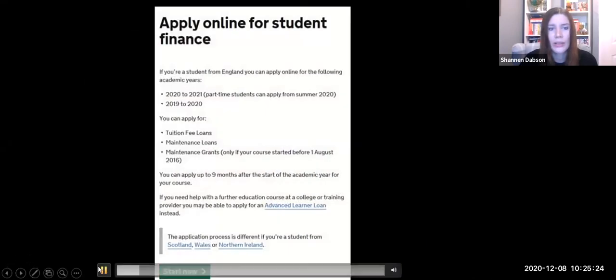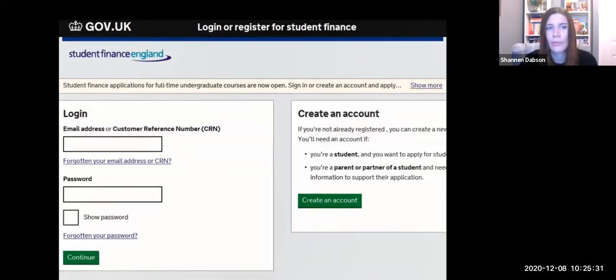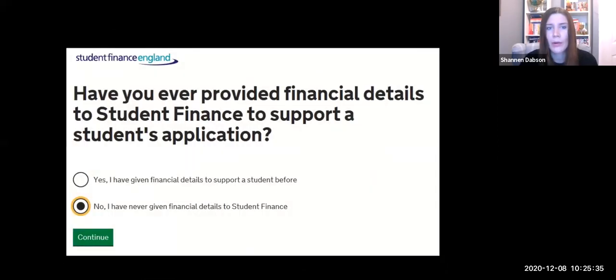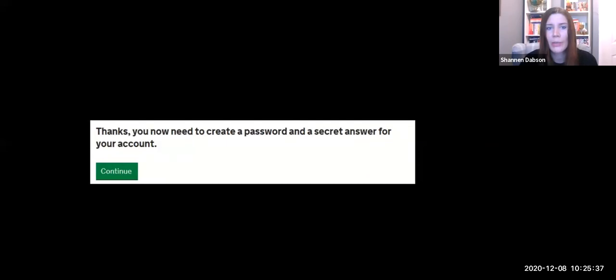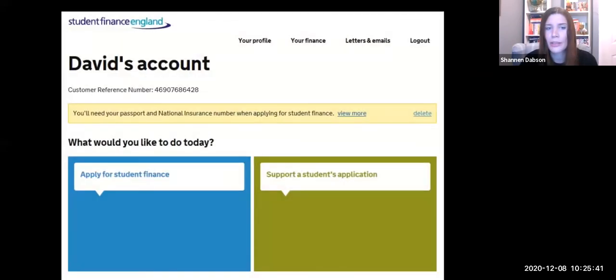So that's the kind of screen you'll see when you log in, and then you'll be creating a new account when you do log in. They'll ask you a few questions about your application, and then you'll be able to create a password. It's really important to remember your details because you will need to use them every time you log in.